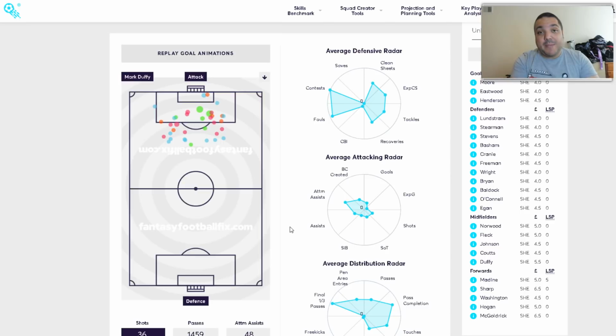If we go back to Fantasy Football Fix and have a look at his heat map, we can see that he has a bit more action inside the box, but it's not any massive amount of numbers compared to some attacking midfielders we know in the Premier League. We can also see his average attacking radar also leans towards assists, which could potentially mean that the goals will dry up in the Premier League when he comes up against better defences.